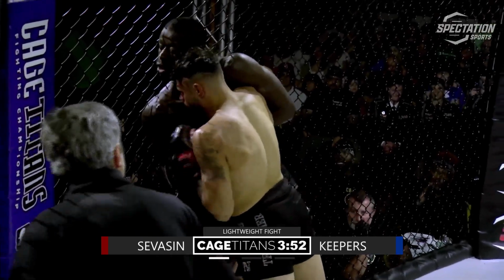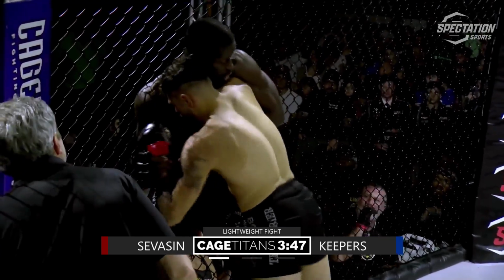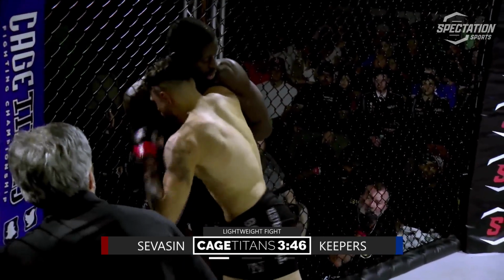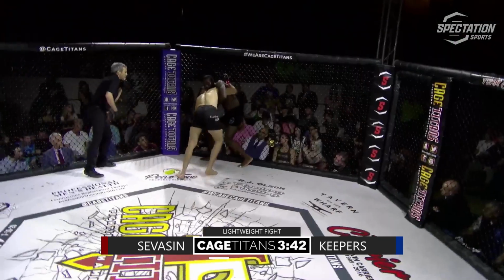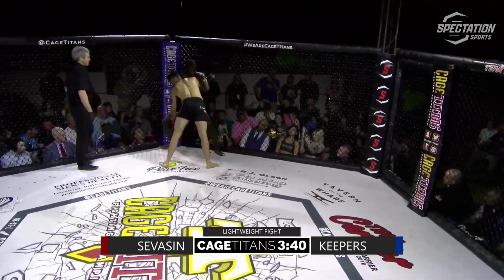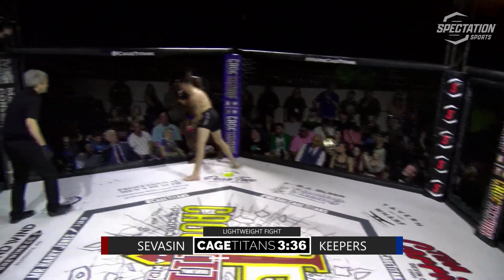Keepers is doing a great job using his straight punches out in space to keep Miguel away from him. So this is the idea: get the bigger guy a little bit heavier in the arms so that his punches aren't as fast and as crisp. It's a good way to slow things down. Get your breath, because his nose is a little busted up now.